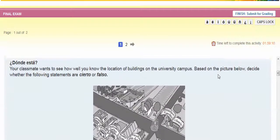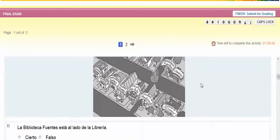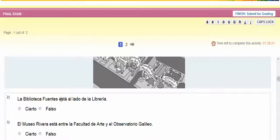Then you've got ¿Dónde está? Okay, your classmate wants to see how well you know the location of buildings on the university campus. Based on the picture below, decide whether the following statements are cierto or falso. So you're going to be looking at this picture, and then they're going to ask you stuff like La biblioteca Fuentes está al lado de la librería. So what they're going to be using are your prepositions like next to, in between, and so forth.